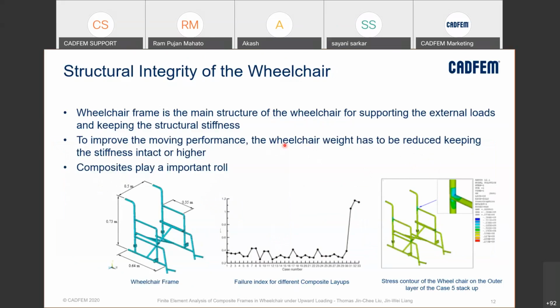Next we come to the structural integrity of the wheelchair itself, the structure that we make for the wheelchair. There are multiple requirements from different persons. Motor wheelchairs are there. For the Olympics, we use a very lightweight but sturdy wheelchair, where we can use composite, lightweight, but we should not compromise much on structural integrity also. In those cases we can use composite materials.